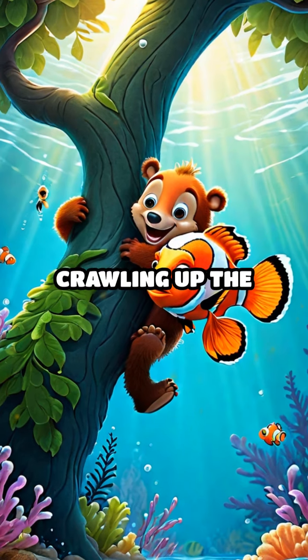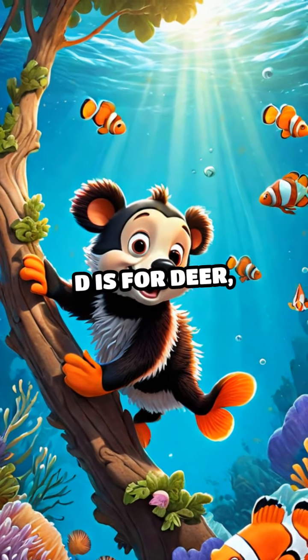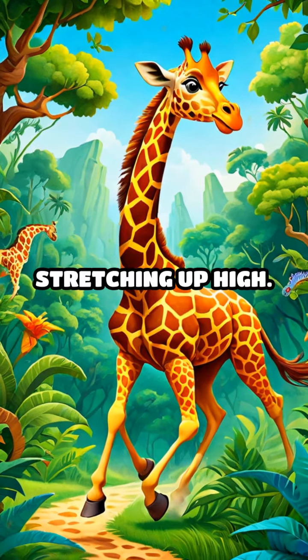A is for ant, crawling up the tree. B is for bear, big and furry. C is for clownfish, swimming in the sea. D is for deer, running wild and free. E is for elephant, with a trunk so long. F is for frog, hopping all day long. G is for giraffe, stretching up high.